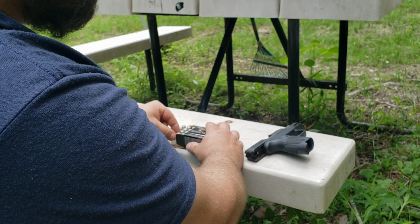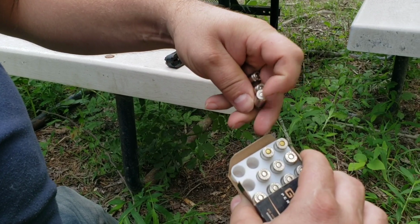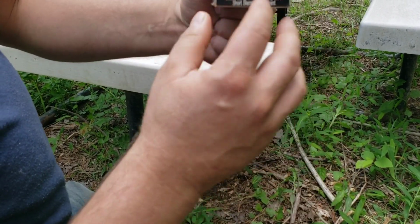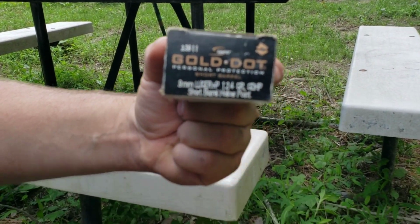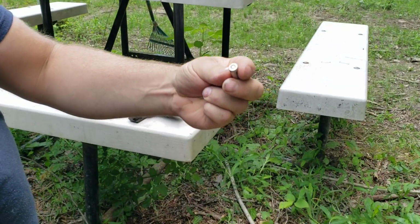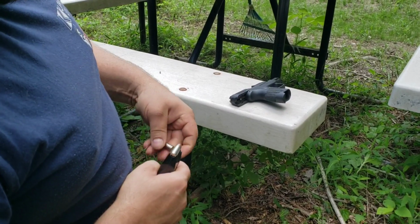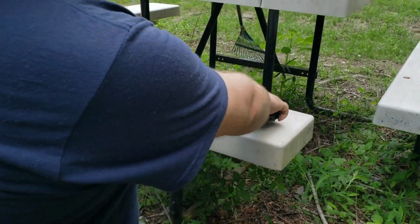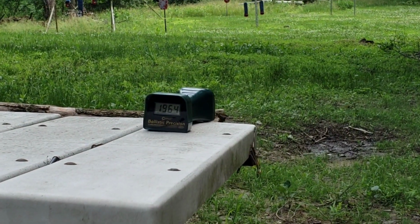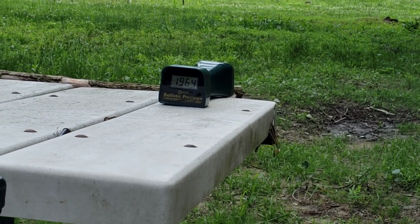But see, those are regular and these are the plus P. I got a couple of regular ones in there, but you can tell the difference by the primer. So these are the plus P short barrel. See, I got the ones with, at least when I bought them, they had silver primers, whereas the standard pressure had the gold primer. Kind of curious to see what these do since they don't advertise velocity or energy, and I've never tried it over the chrono.